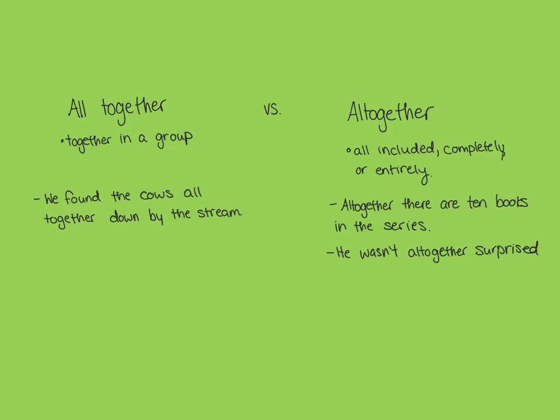So you can use the meanings up here to see if you can replace them to make sense, right? Together in a group, there are 10 books in the series. No, that doesn't make sense. But included, there are 10 books in the series.